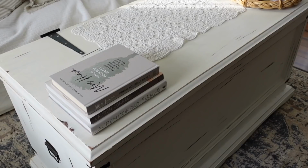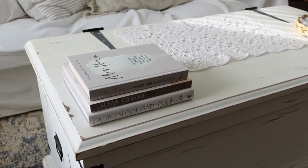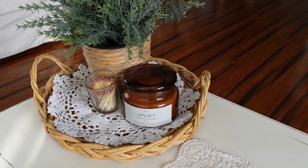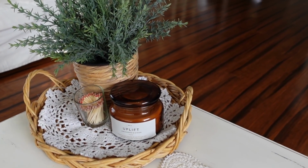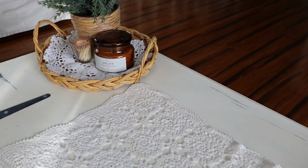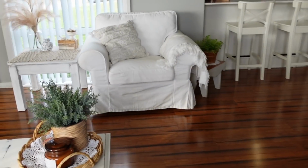And on the chest here now, I've just got a couple more coffee table books. I don't know if you can see those, some Lauren Conrad ones and a Mrs. Hinch one. And as decor here, we've just got a little basket. I was going to get rid of the basket, but I actually liked the bit of contrast it gave, and it just helped group those items together. So when I'm cleaning, I can just take the whole basket off, clean the chest top, and it's all done. And I've just got a little doily on there, which I just like for that granny style look.